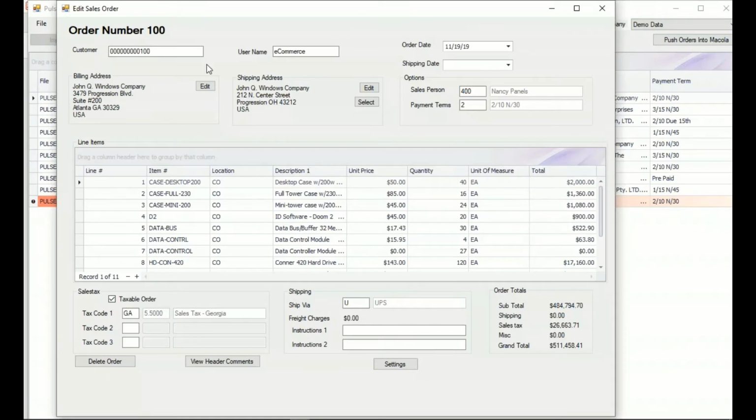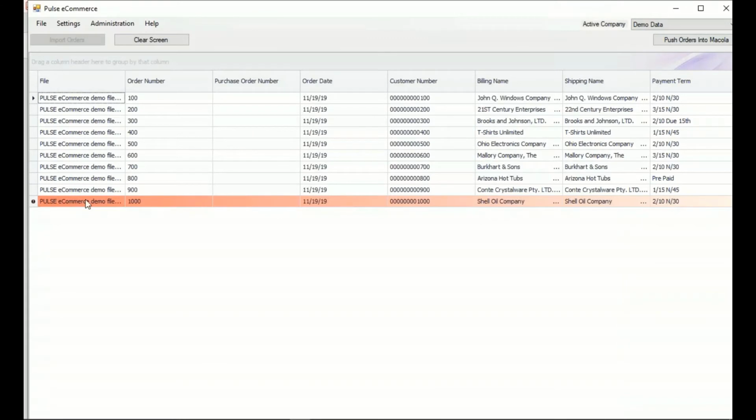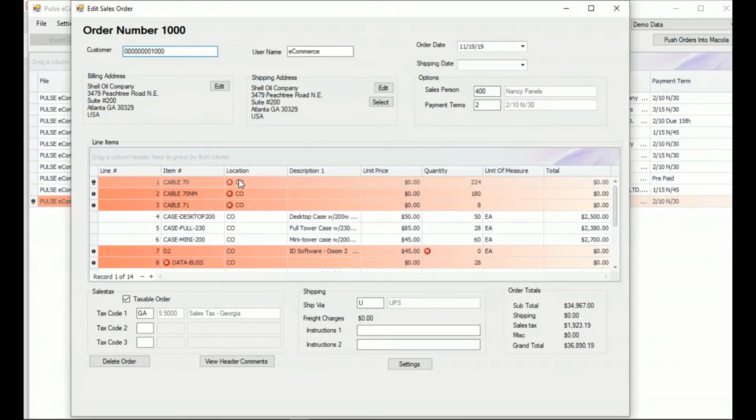And you can click on each of these orders and see all of the details, and you can make any changes that were necessary. But I purposely included this one order that is in error. And if I hover over it, it says that there's no inventory. Something's wrong with the inventory location. So if I click on here, you can see that when I hover over here, it says that there's no inventory at that location. So what do I do to fix this?